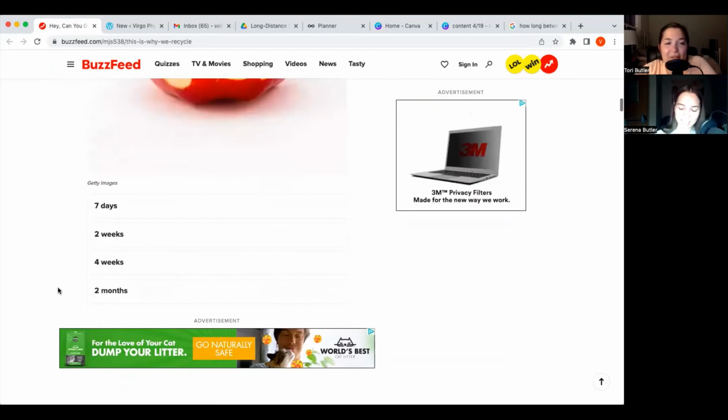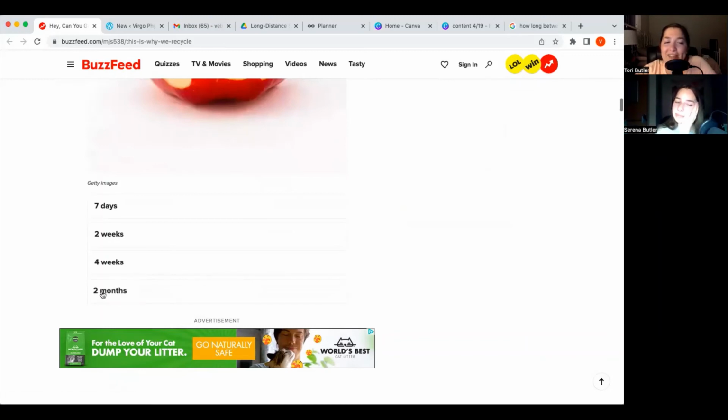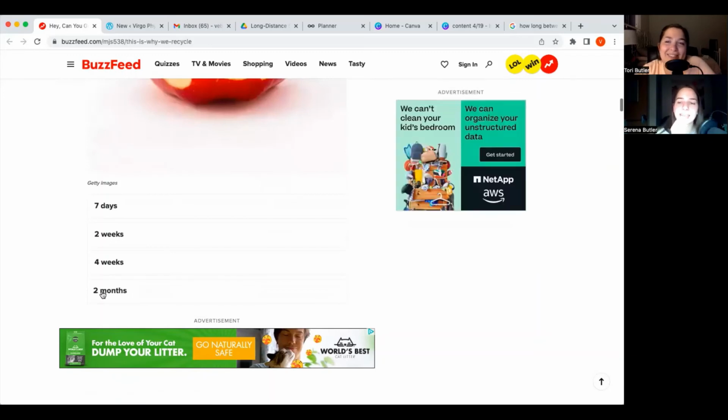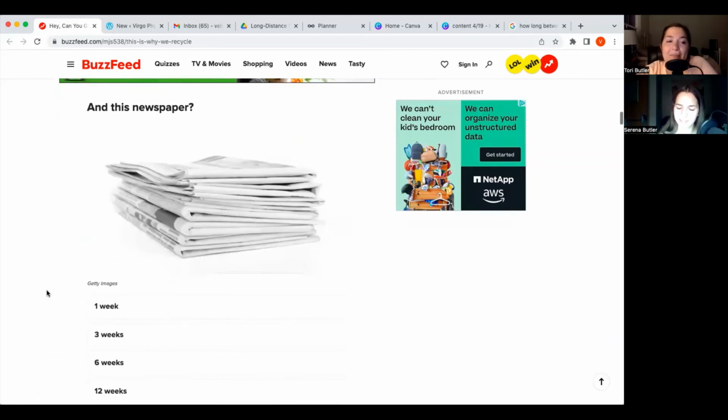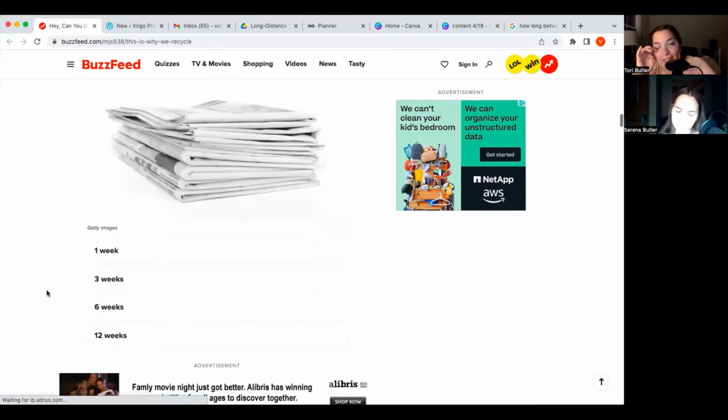7 days, 2 weeks, 4 weeks, 2 months. I think 2 months. In 4 weeks, I don't think it would be gone. Even in 2 months, I don't know. And this newspaper: 1 week, 3 weeks, 6 weeks, 12 weeks. I guess 12.